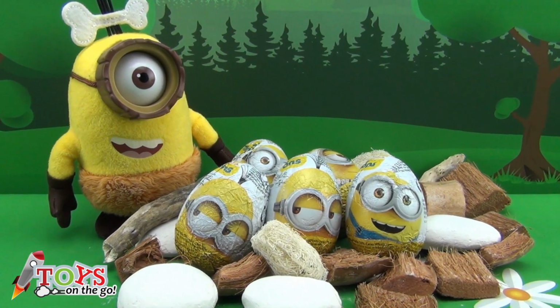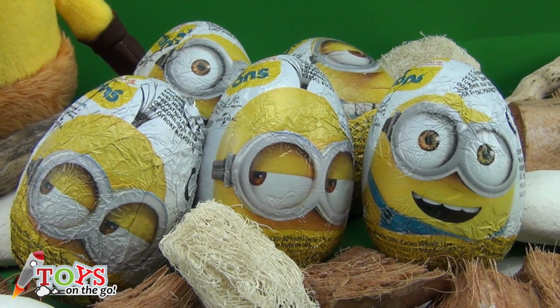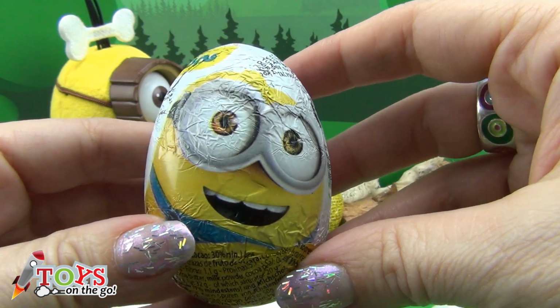Hi boys and girls, and welcome to Toys on the Go. Today we're going to open the Minion Surprise Eggs. Do you want to see what fun surprises we've won? Let's start.